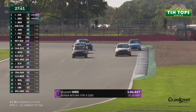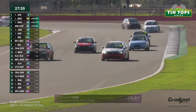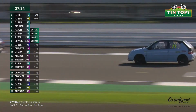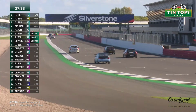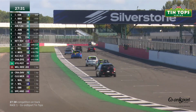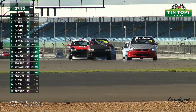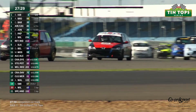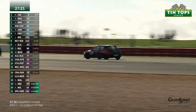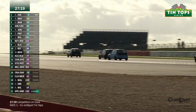Russell Hurd then has opened the gap to 2.8 seconds between himself and Adam Brown in second place. In third place is Gary Barlow. Fourth place is Nigel Ainge. Fifth place is Alfie Jones. In sixth place, Stephen Papworth. In seventh place is James Wilson, 234, and in eighth place, car number 113, is the car of Stephen Reynolds.